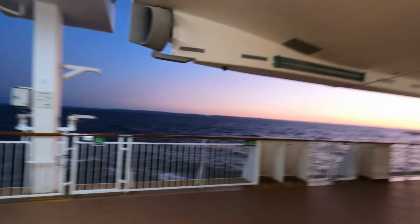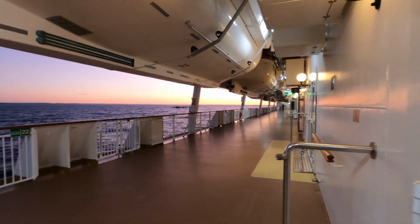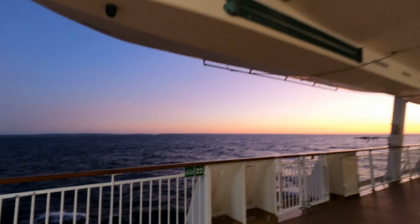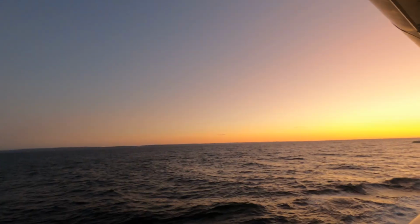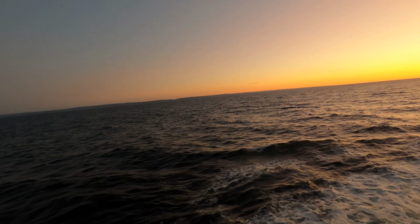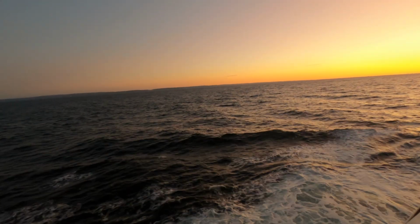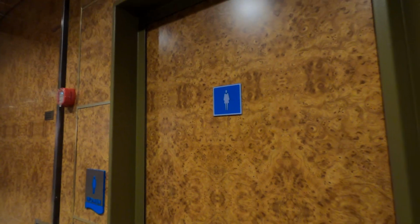Deck 7, there's the Promenade, which is a great place to go outside. You can either walk around, or it's fantastic for viewing things when you're cruising through fjords, as we were, or anything where you have scenery on both sides, so you can run from one side of the promenade to the other and not miss a thing. And like every ship, Norwegian's really good about putting restrooms everywhere. So wherever you are, you can find a restroom.